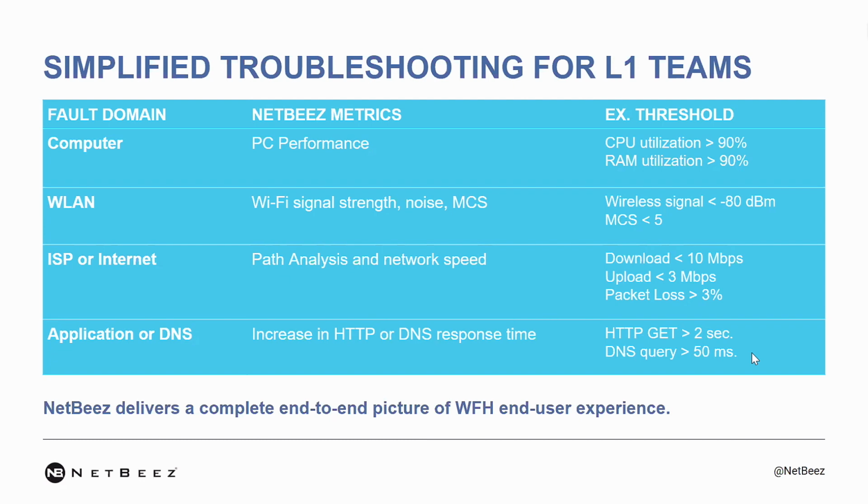And ISP and internet monitoring is addressed with path analysis and also tests like network speed or iPerf, where you can measure upload and download speeds and things like packet loss, jitter, etc. And finally, with application and DNS services, for example, you can get response time and DNS query time that help you understand if an application is causing a user degradation issue or not.